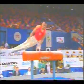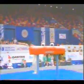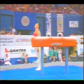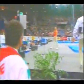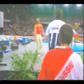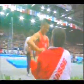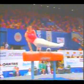Now he's probably very fatigued here. He knows he's just got the dismount to go, and up he goes. Yes, excellent work from Lee Donghua. Now the first thing these gymnasts realise is, wow, I've got through the routine, and then they're worried about the score. But the first thing on the gymnast's mind is just to get through that dismount without falling off that pommel horse.